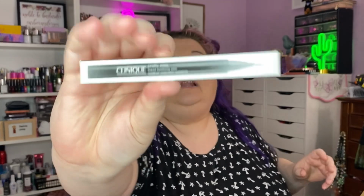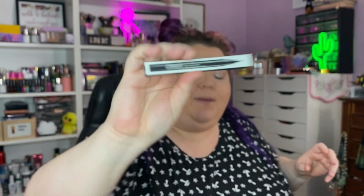Yes, I do. Another free thing, y'all should know about this. This is the Clinique Pretty Easy Liquid Eyelining Pen, and it is so good. If this is ever a free with purchase or anything, I love this. It's a relatively inexpensive eyelining pen, but it is really good.